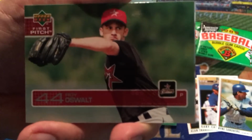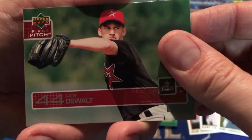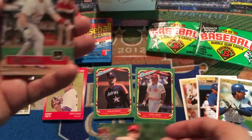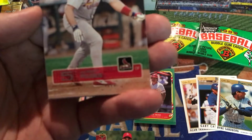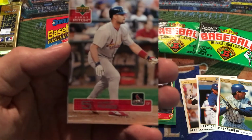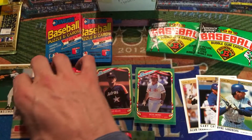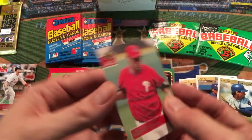And right off the bat, I like the look of these. Upper Deck always does really well with their photography. First pitch of Roy Oswalt. That's card number 139. They're in pretty good shape too. Albert Pujols. There you go. I don't know how many years Albert Pujols had been playing by then. It looks like he'd only been playing for 2 years. So I don't know if I have that one. I actually doubt I have that card. We'll put that right over there.